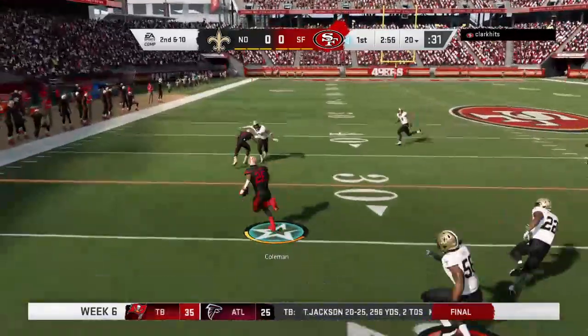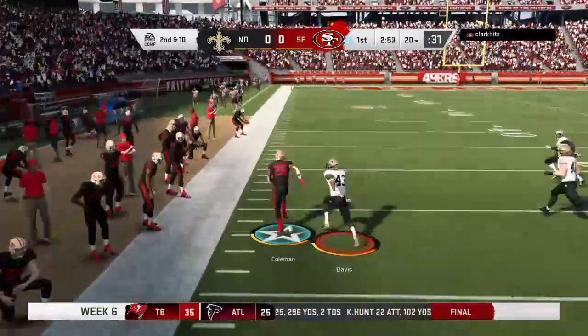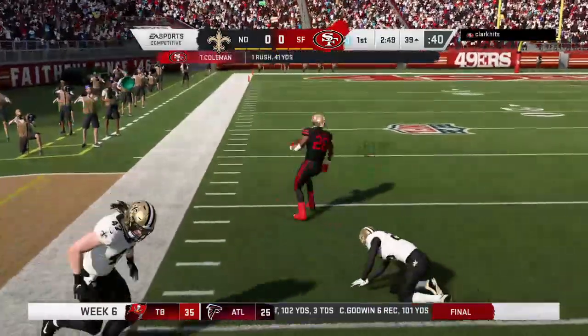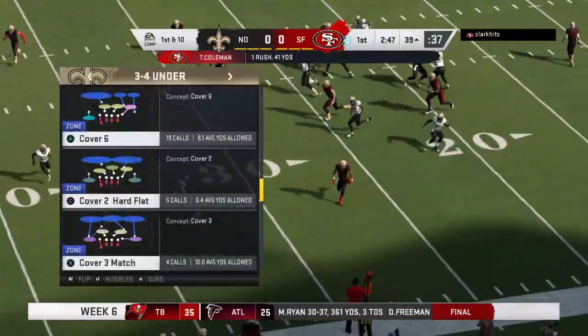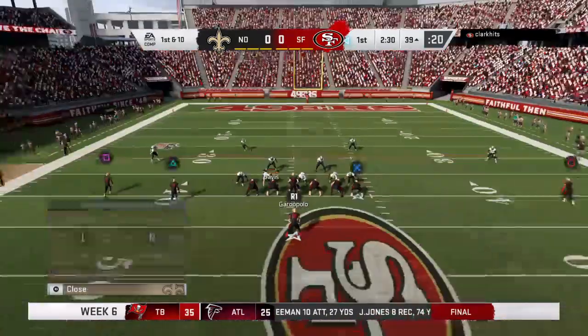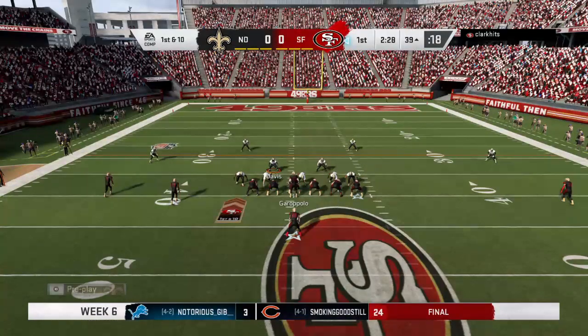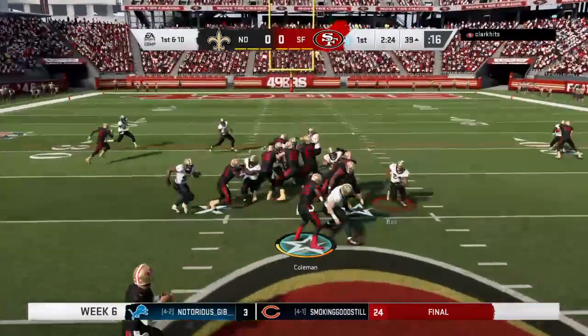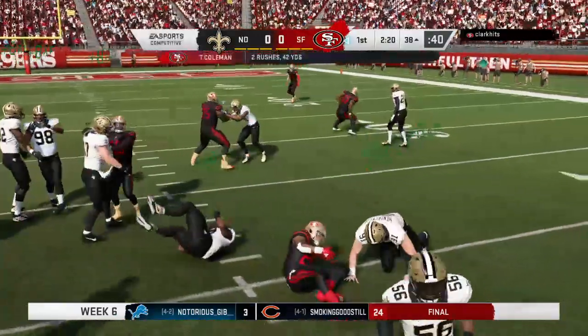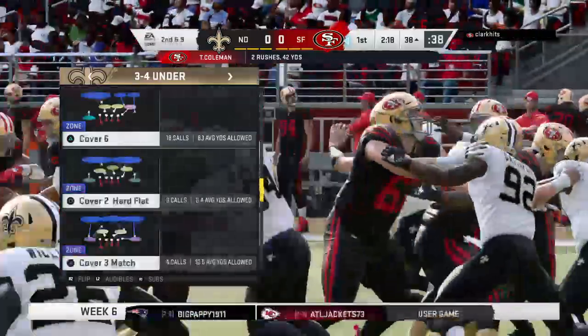They'll run for the first time with Tevin Coleman. And all the way down to the 39. A big play there for the Niners. 41 yards. So how about that for a chain mover? They're all the way down inside the 40 now for 1st and 10. Right back to Coleman here on first down. And they will only muster a yard here to the 38.